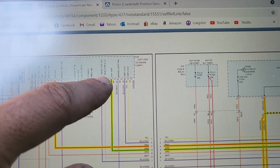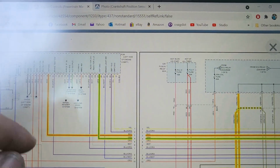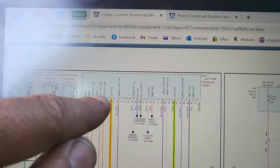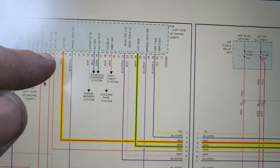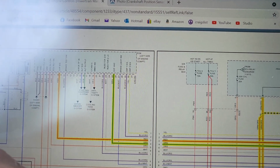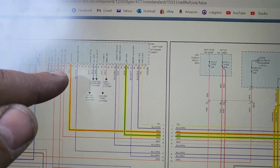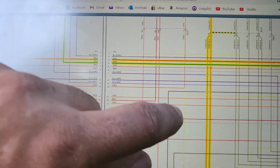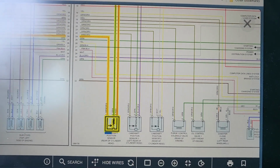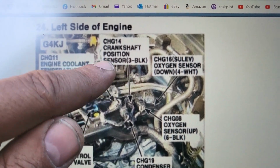One of them is a ground, so this sensor is ground controlled, and CKP signal. So this is our interest. We're either losing the ground and then the sensor is not working, or the signal is being lost due to pin fitment or wiring or component.